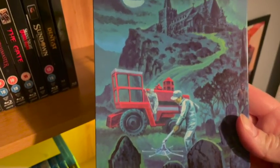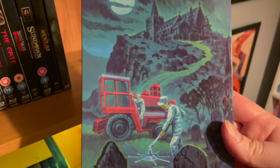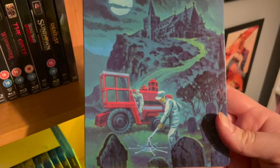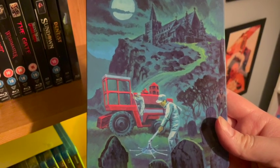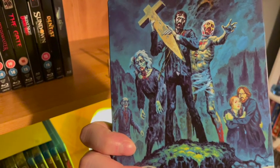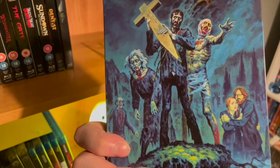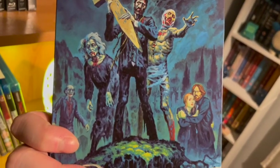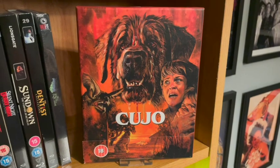That's the equipment I was talking about, that's spreading chemicals and radiation or whatnot, and causing the dead to rise. That's what it looks like. Fantastic image. There's the front. Yeah, super nice artwork. Living Dead at Manchester Morgue from Synapse. The limited edition steelbook is rather lovely. Glad I got that one. Next in the video is Cujo.